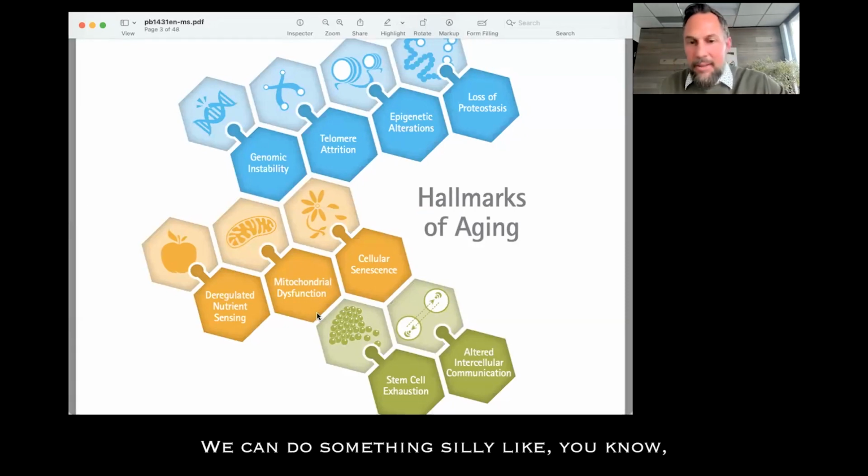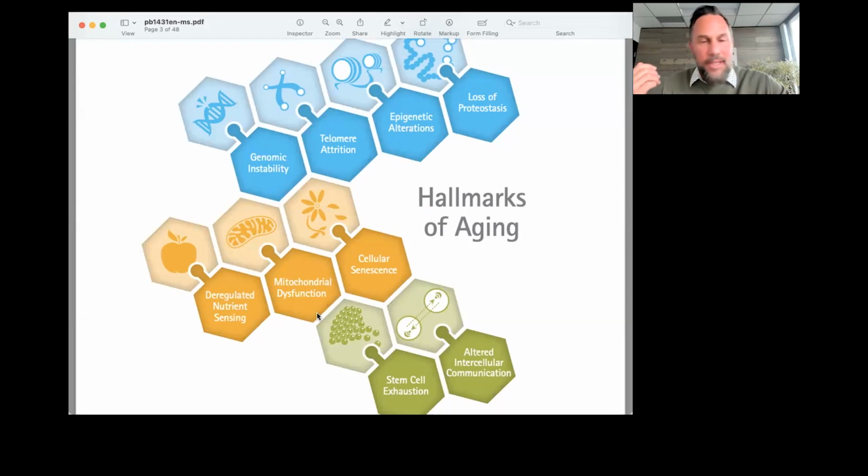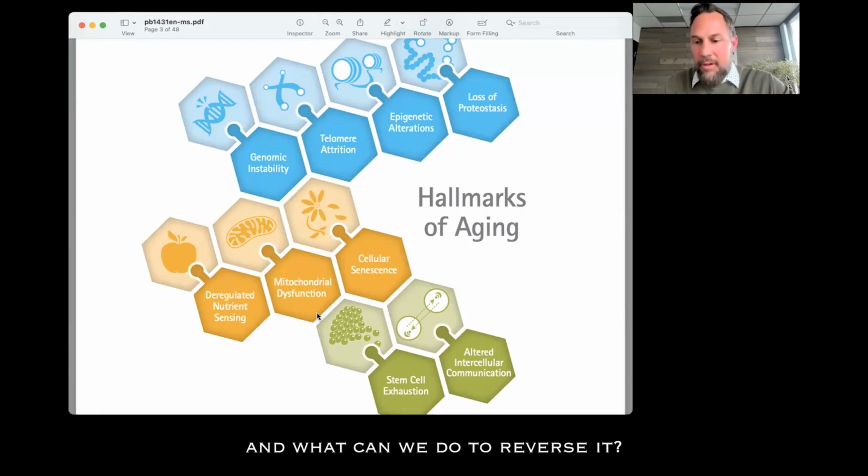We can do something silly like drive distracted or drive drunk or whatever. But beyond that, there's these 9 hallmarks of aging. And what researchers have really struggled with is this idea of why does the body age and what can we do to reverse it? And there's a Nobel Prize winner back in the 70s, and his name was Leonard Hayflick.